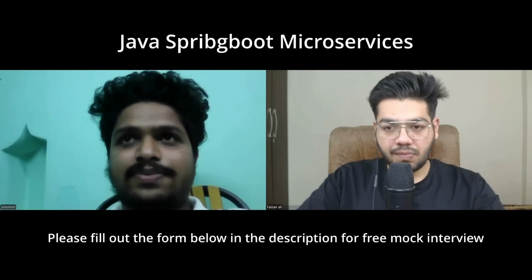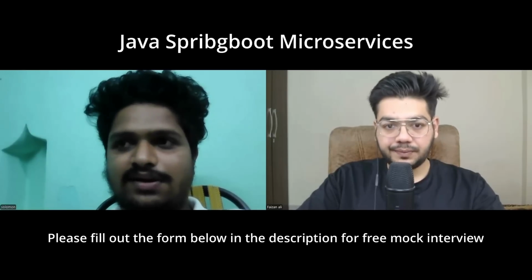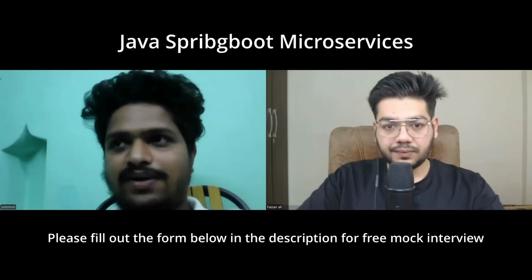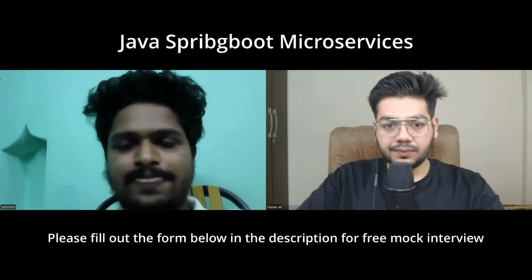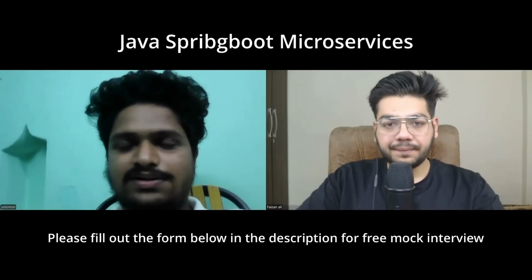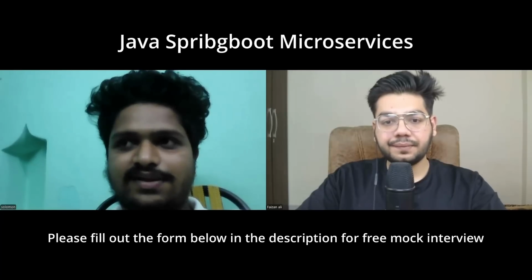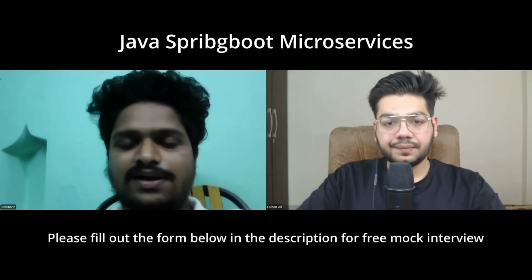And if the object is eligible for the garbage collector, or if the memory is reaching the threshold value, or we can also call the garbage collector by using System.gc or Runtime.getRuntime().gc. At that time, JVM will initiate the garbage collector. Now, garbage collector will identify whether this object is eligible for the garbage collection.